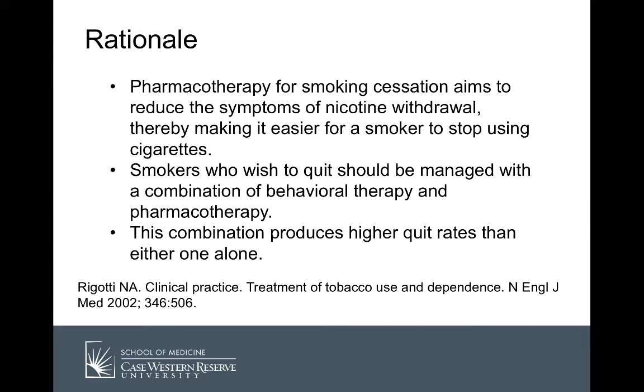The rationale for using pharmacotherapy. Pharmacotherapy for smoking cessation will reduce the symptoms of nicotine withdrawal, making it easier for a smoker to stop using cigarettes. It's recommended that smokers who wish to quit be managed with a combination of behavioral therapy and pharmacotherapy. The combination produces higher quit rates than either behavioral therapy or pharmacotherapy alone.